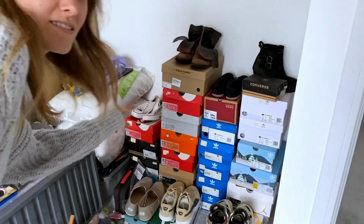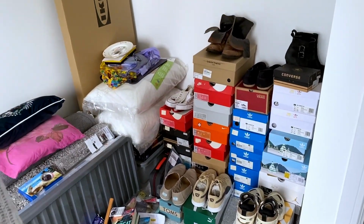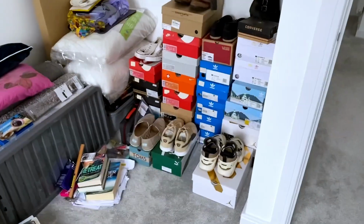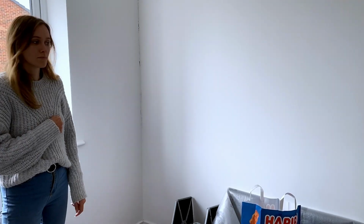And you think this is a lot? Honestly, this is like 1% of what Christopher has. Okay, I could do another video on that, but that's probably less than a quarter of the shoes that I actually have.